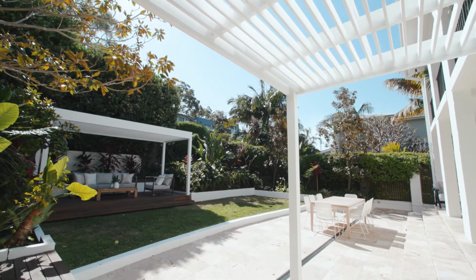Privately set behind a discreet frontage, Number 24 Mandalong Road is a slice of the Mediterranean right here in Mosman. And just moments to Balmoral Beach, it is the ultimate family oasis.